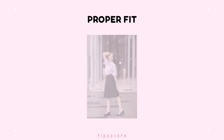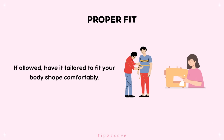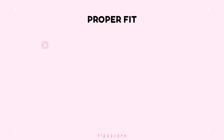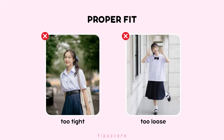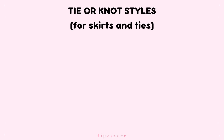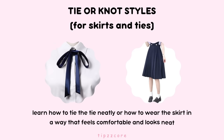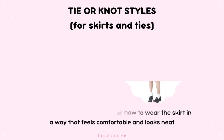Proper fit. Ensure that your uniform fits well. If allowed, have it tailored to fit your body shape comfortably. Avoid clothing that is too tight or too loose. Tie or knot styles, for skirts and ties. If your uniform includes a tie or a skirt, learn how to tie the tie neatly or how to wear the skirt in a way that feels comfortable and looks neat.